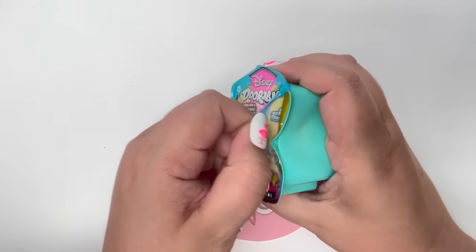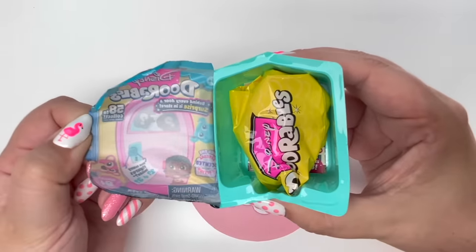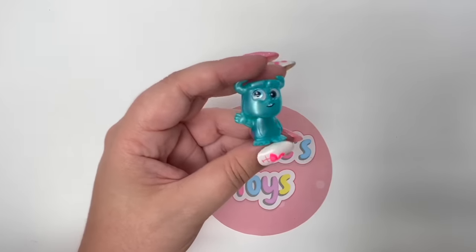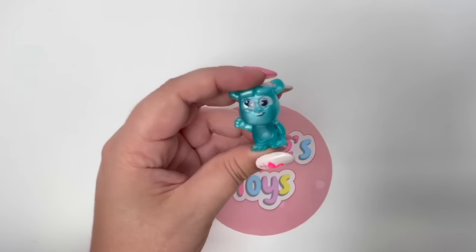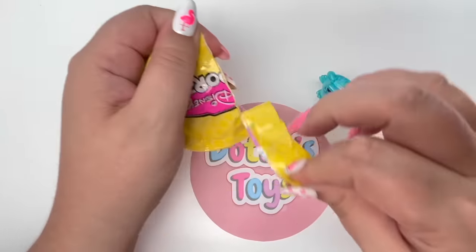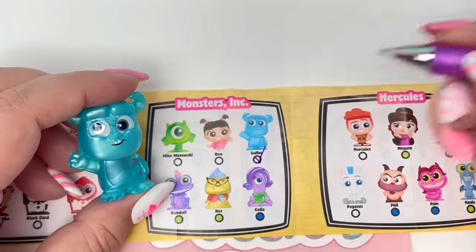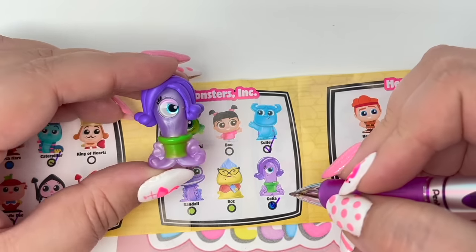M146. All right, come on, Lady or Tramp, or any new piece would be great. So we have Sully, yay! So we did get Mike from the front of the package, so now we both have Mike and Sully. I love it. All right, let's see if we got another new piece, and we have another Abby. So let's check off our awesome Sully. But how exciting, we found an ultra rare! We're doing so good, you guys!